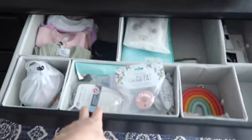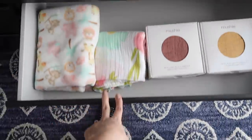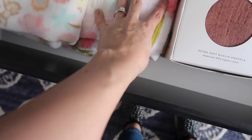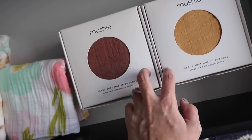So here's the top drawer for baby girl. And then this drawer, I have some swaddles in here. This one used to be Aurora's. This one was Aurora's too. I know I have some more somewhere in the house, so I have to look for them. And then these two actually just came in the mail today.